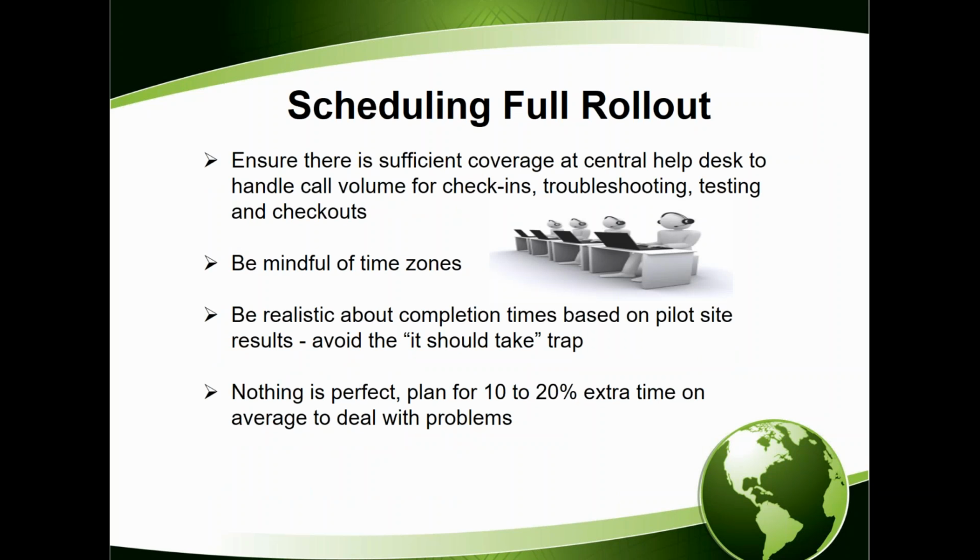So when you've piloted and you're ready for scheduling the full rollout, there are a few other things that are important to keep in mind. One is that you want to make sure that you've got sufficient coverage at your central help desk to handle all the call-ins from your field technicians. And again, this is why pilots are very important, so that you get a realistic sense of how much time it takes, because there's nothing worse than having, let's say, 30 or 40 techs out in the field on a given day, and if you've only got a couple of people on your help desk, they can get backed up really quickly. Because what you want to make sure is that you're staffed so that when your field technician calls in, ideally somebody's answering their call immediately.